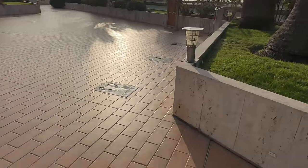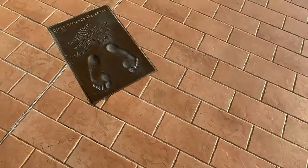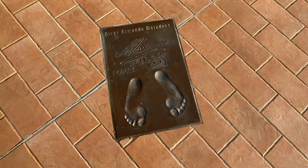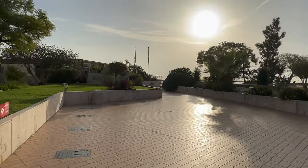The first two are Pelé, it's a football player, Pelé, Brazilian guy. And then the next one is Diego Maradona, the hand of God. That football sold for millions recently, and I've got Diego Maradona. And you have to get a Frenchman in there. There's Michel Platini somewhere here. Michel Platini. Yeah. Alrighty, got him.